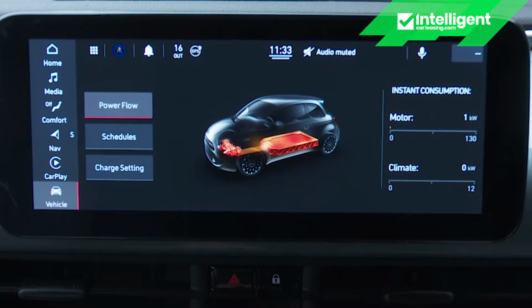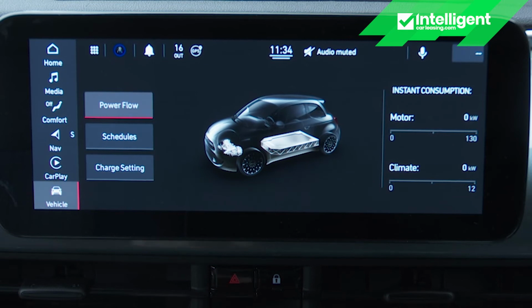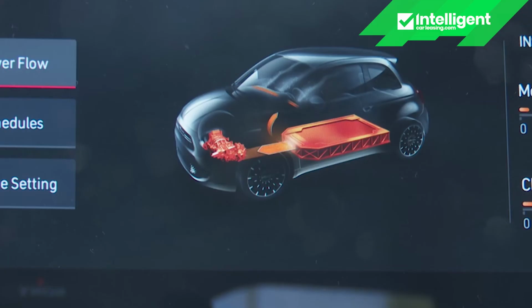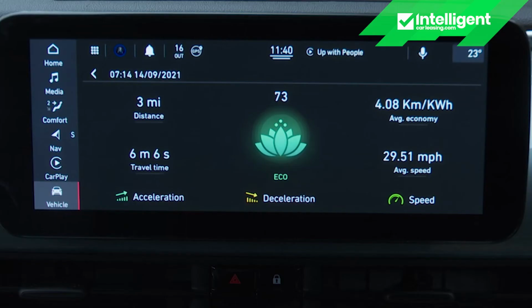Assuming you've chosen this 42 kilowatt hour model, you will have the Uconnect 5 central touchscreen with an electric vehicle display section, and that'll connect you into a series of EV pages. There's a power flow section, and that gives you an energy monitor showing in real time whether you're using charge in red or regenerating it in blue. The same screen also gives instant consumption and kilowatt energy use by the electric motor and by the climate system.